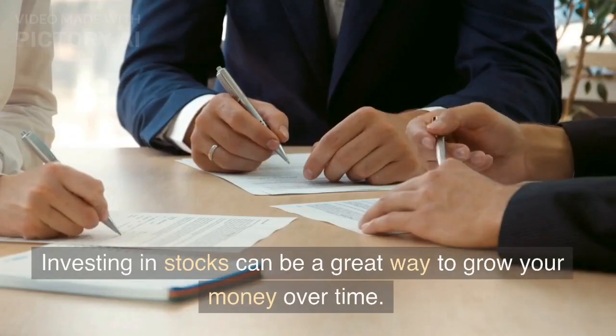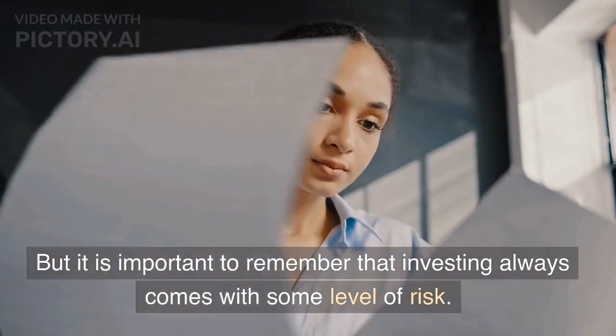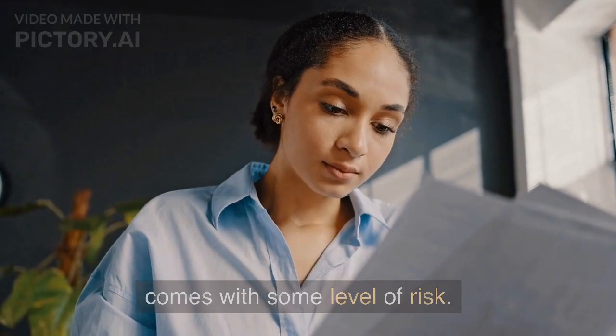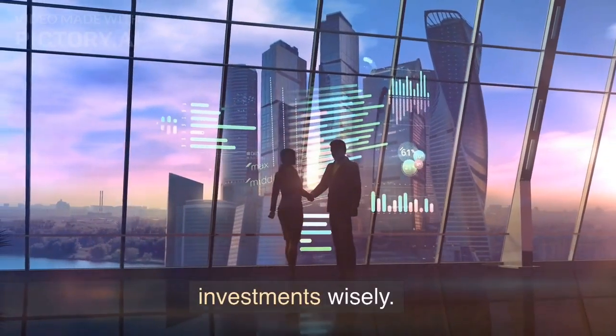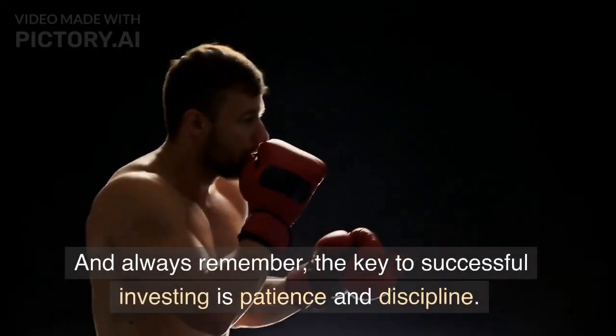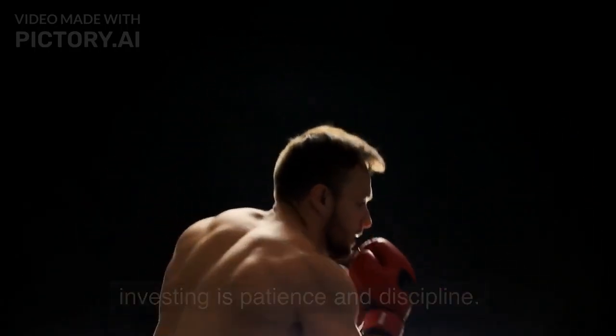Conclusion. Investing in stocks can be a great way to grow your money over time. But it is important to remember that investing always comes with some level of risk. Make sure to do your research and choose your investments wisely. And always remember, the key to successful investing is patience and discipline.